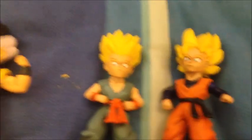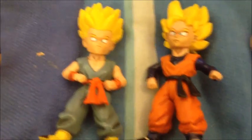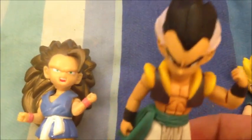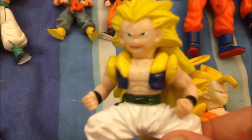I actually liked Kid Goten and Trunks. I thought they were funny. They made me laugh. Had some funny adventures. But yeah, anyways, we've got this one here as well. And I think... I like this one. I don't know what it is. I like the purple with the black hair. I thought he looked cool like that. And then we have this.